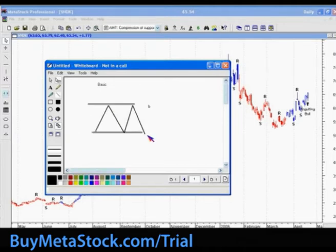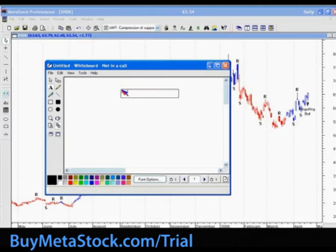A, B, C, and D. If you're down by D, you may look to go long. If you're up by D, you may look to go short. That's a sideways trend. Now there's three other ones.